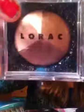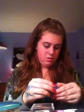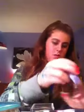I got a Lorac, Starry-Eyed Records and Stars. And this is Superstar. This is amazing. I'll do a tutorial on this. And I got Urban Decay Free Love. Oh my god, this is amazing. How pretty that is. I don't know if I can do a swatch for you guys. Do you see that? Isn't that amazing right there?